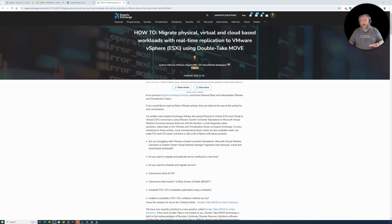I'm very excited today to revisit a product that I wrote about on Experts Exchange 10 years ago, in 2014. The product was called Double Take Move. It's changed its name a little bit, but it's still exactly the same and it still does what it says on the tin. It's now called Double Take Migrate, and it's had a few different companies that have owned the product over the years.